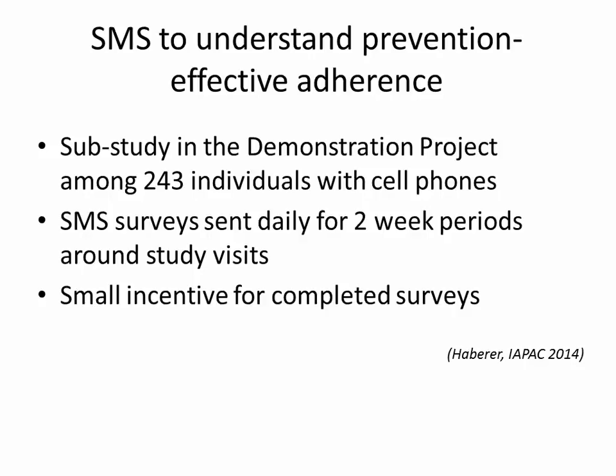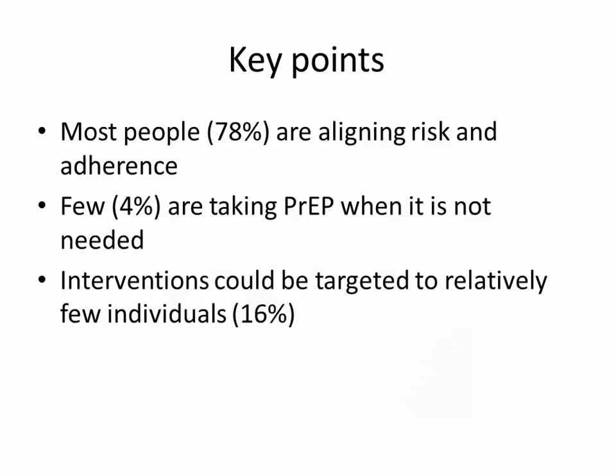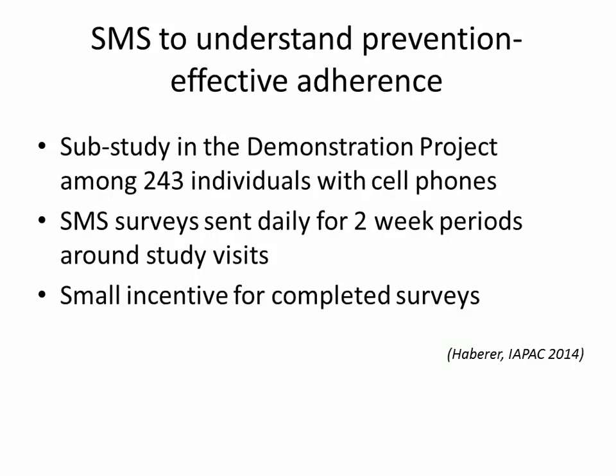Okay, so what are some other ways that we can try? 10, 15 minutes. Okay, that should be good. So what are some other ways we could use technology to get at this idea of prevention effective adherence? Because this data that I showed you here was based on MEMS caps. So as much as I like electronic monitoring, I recognize that's not how most clinical care is going to be delivered, at least not any time in the near future. So could we use cell phones to figure this out?